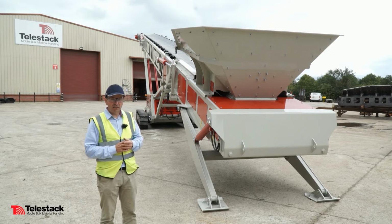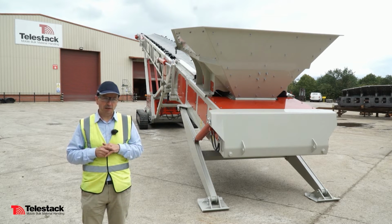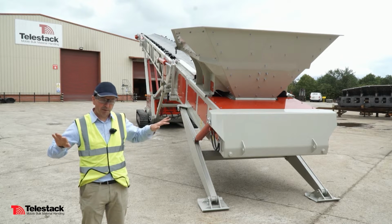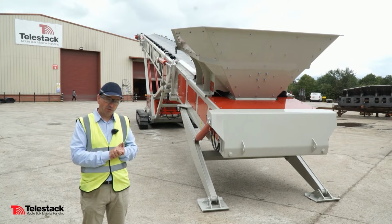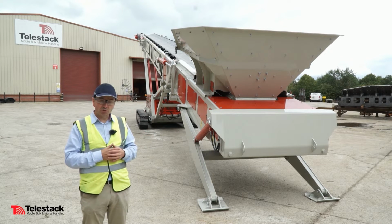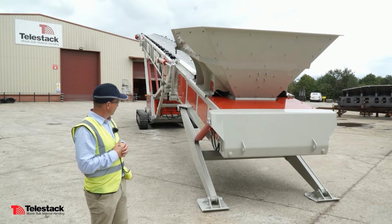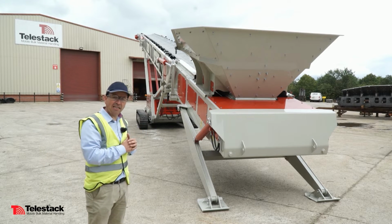The belt itself is an EP800 5-ply belting. Underneath that belt we have a full impact bed in the hopper. So it's not just your standard rollers in there, you have a full impact bed, so whenever the rock hits the belt, it's not going to puncture through the belting or damage the rollers underneath. The machine itself is designed for 0 to 300mm, up to 12-inch rock, at production rates of up to 1,000 ton an hour.